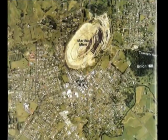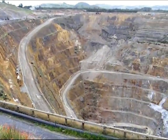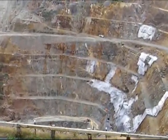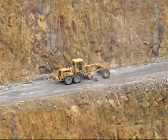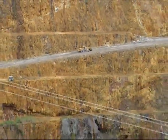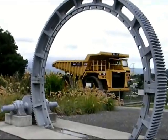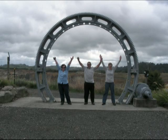On the subject of digging, Martha's gold mine at Waihi is the biggest hole I've ever seen. Apparently only 12 grams of gold is extracted from every ton of spoil removed. This huge caterpillar grader looks like a dinky toy making its way out of the excavation. Everything about this place is on a massive scale. Do you think they just struck gold?